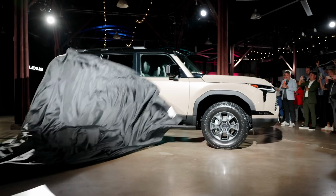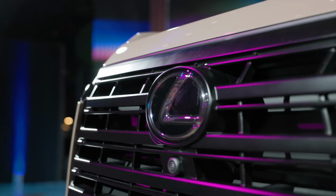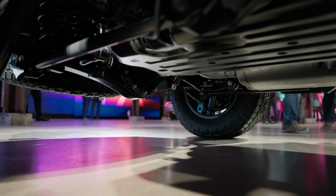This is the all-new 2024 Lexus GX. We have a first look from the world premiere right now on Driving Sports TV.